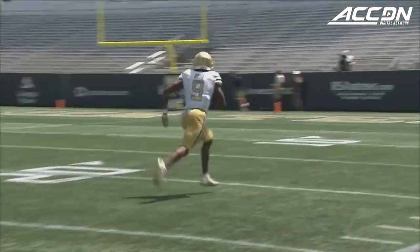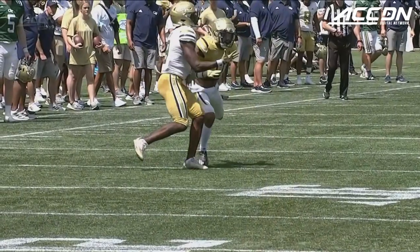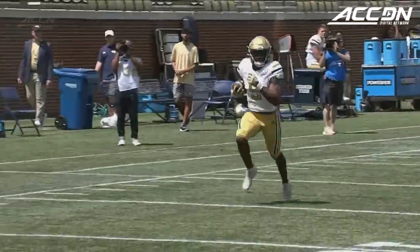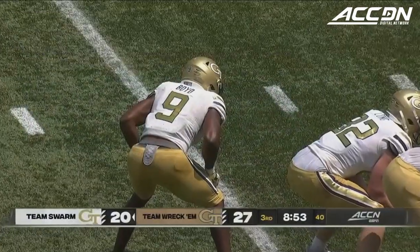And I love what Boyd did. He waited for the ball to get there before he made a play on it. The defensive back could not read his eyes. When you're running, defensive backs like to read the receiver's eyes. He waited till the ball got there, and then he kept his concentration, squeezed the ball with one hand, fought off the defender with the inside hand, and was able to get to the end zone.